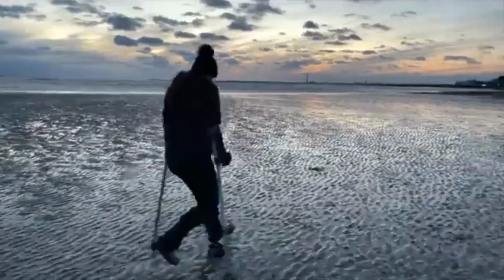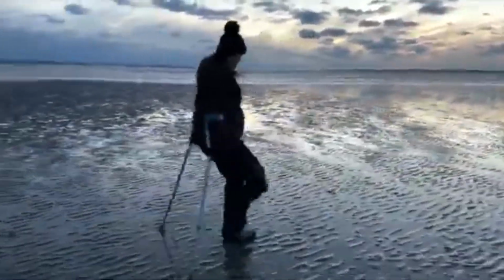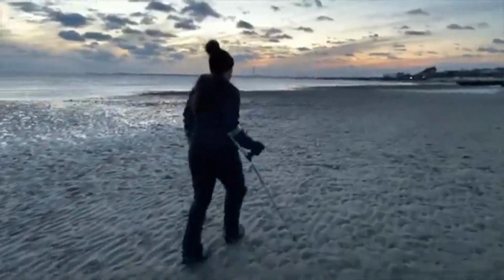Now this sand was actually kind of firm, which was great because I didn't sink and I didn't have to be as worried about sinking. But as you can see, it can change in an instant.